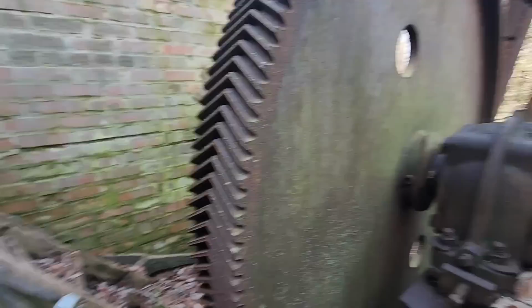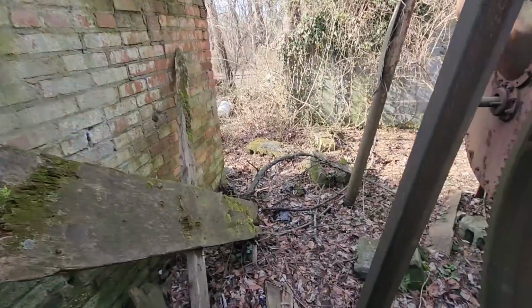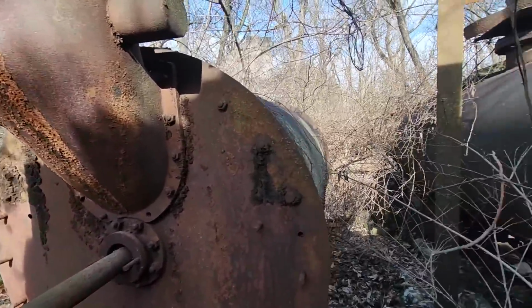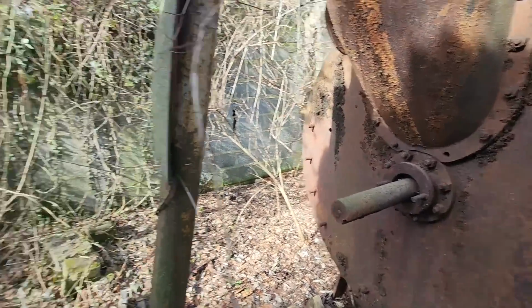I got big old gear in that thing. Not really much up there. I don't know what those are. Boilers of some sort? Who knows? No, I guess not, because it's got a big drive shaft going in there.